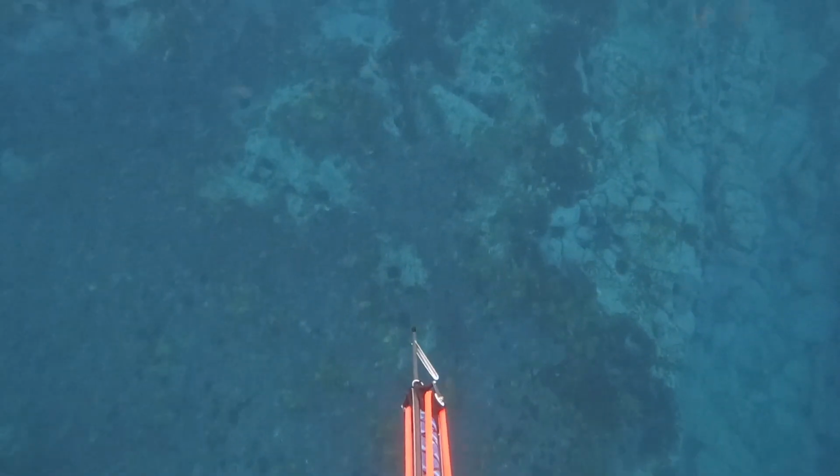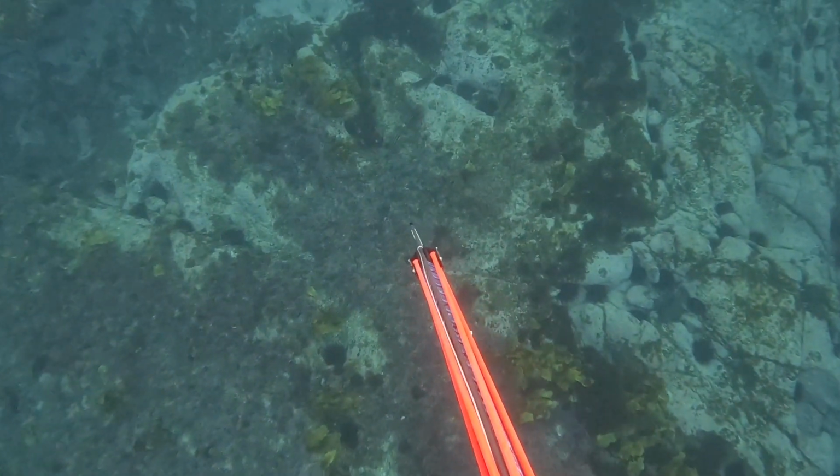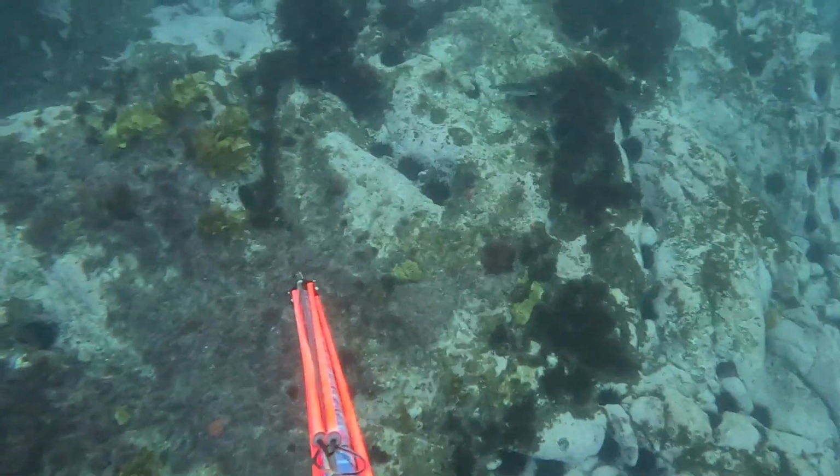Just cruising around the reef here. There's a few little isolated bommy tops that are holding a couple of reef fish. There's some red moong, goatfish, a few drummer darting in and out. And I'll just cruise down here to try put a shot into this goatfish.